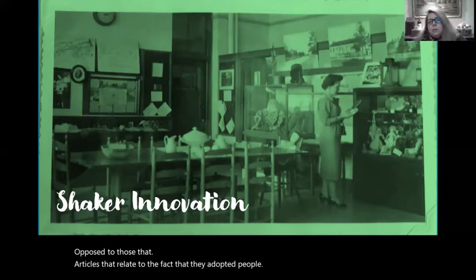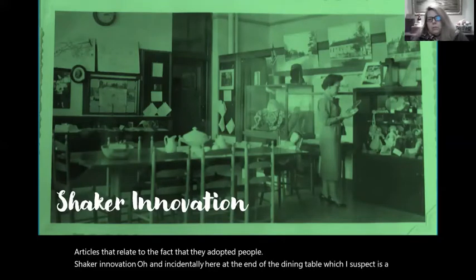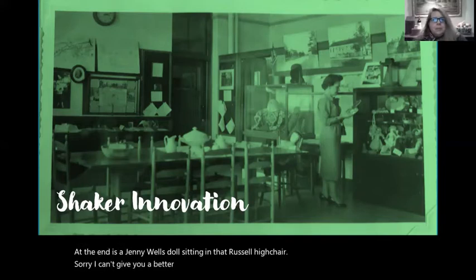Shaker innovation. Oh, and incidentally here at the end is the dining table, which I suspect is a reproduction for various reasons. But at the end is a Jenny Wells doll sitting in that Russell high chair. Sorry, I can't give you a better picture of that.